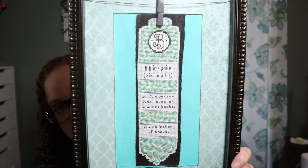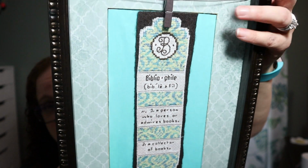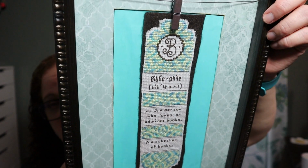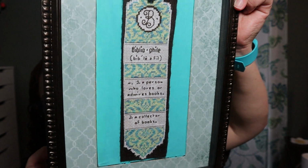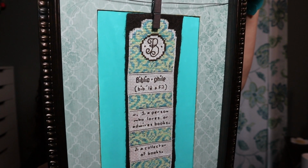This came from a bookmark pamphlet, and it says bibliophile, a person who loves or admires books, a collector of books. And at the time, I was going through books like crazy, and that was perfect for me. I've actually stitched this twice. I stitched it in orange and yellow for a coworker, and she had it framed for her personal library at her home.